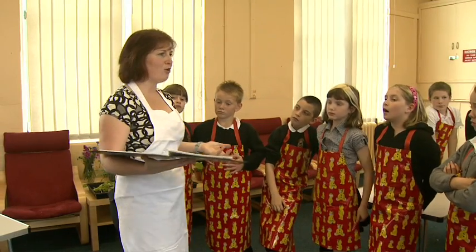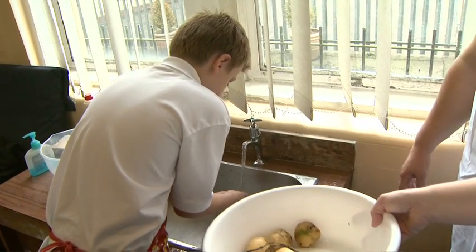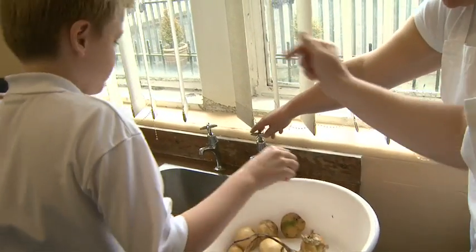What should you drink a lot of during the day? Water. Absolutely. Loads of water. And hopefully teach them how to cook basic recipes, which they then take home and will hopefully get their families involved cooking healthy recipes. Today we've actually been teaching the children to make a basic potato and leek soup.